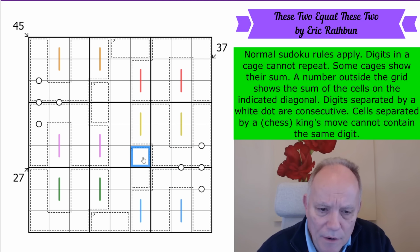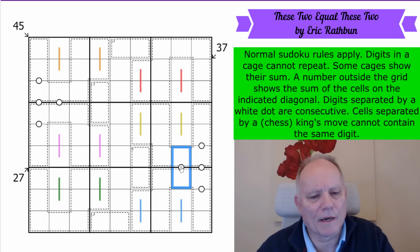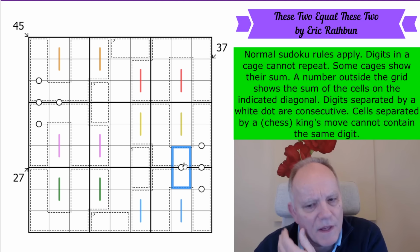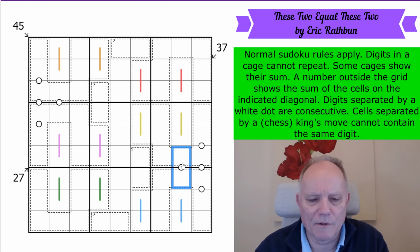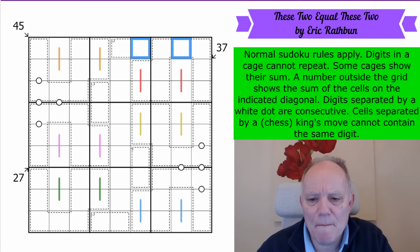And I also know that these 2 add up to an odd number and these 2 add up to an odd number because of that white dot. 2 consecutive numbers include 1 odd and 1 even. And that means these 2 must be of the same parity, oddness or evenness. And in the 12 cage, 2 digits must be of the same parity, either both odd or both even.